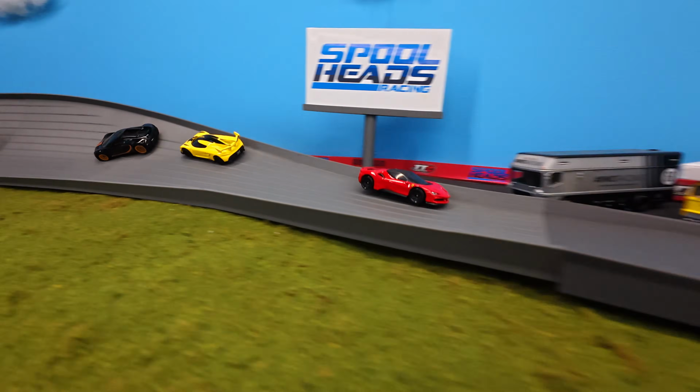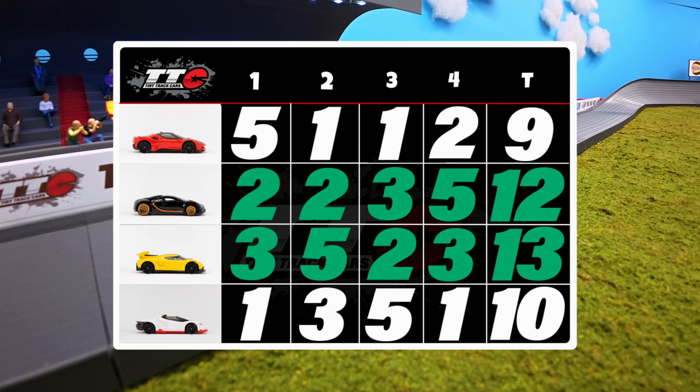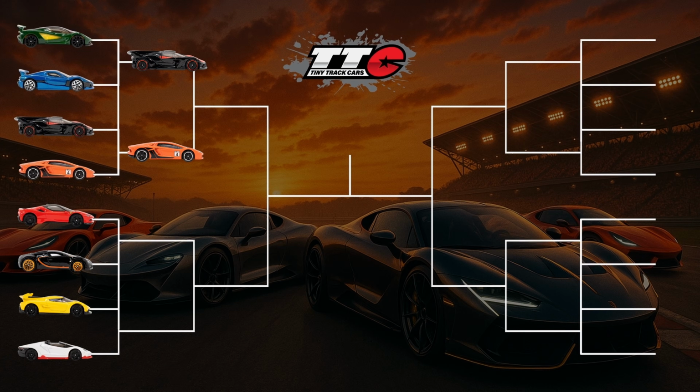I don't know, what's a higher top speed, the Jesko or the Bugatti Chiron? Let me know what the stats are in those cars. I know they both have a crazy wild top speed of like 1 billion kilometers, which translates to 200 and some miles per hour, I think.